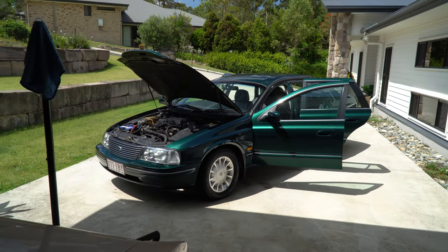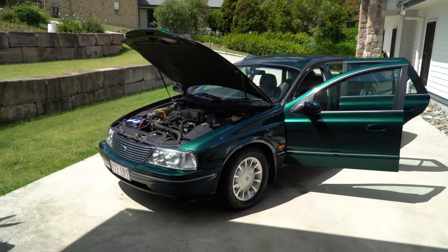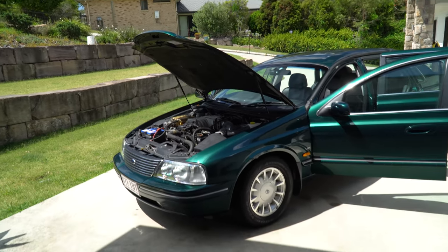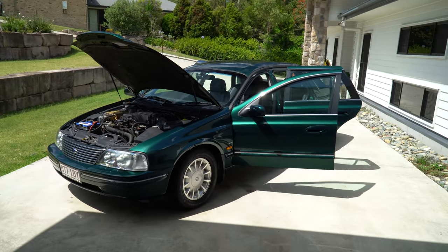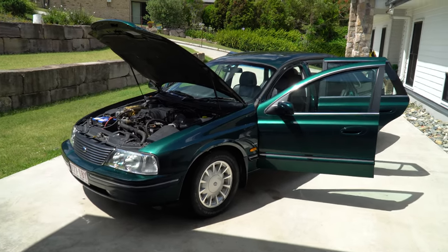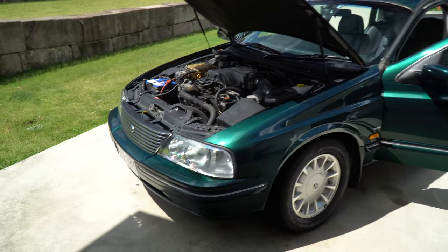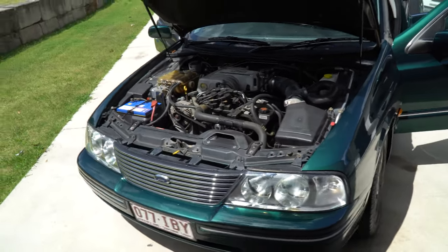Guys, this car is clean and looking awesome. Now, obviously, there is a few things that just show its age. It is 22 years old, but I guess I'll do a little bit of a walkthrough. I'll show the car, not myself, just because obviously you guys would rather see what I'm talking about, not just me talking about it. And I will read some info off a forum that I found about this car.